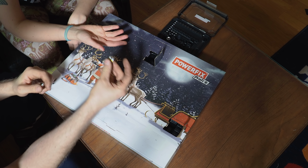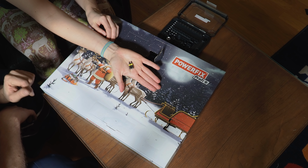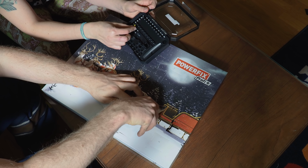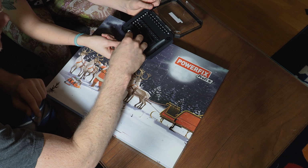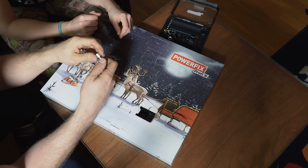A couple of Torx heads. Oh, nice. Are these quality products? I would say that they look at least pretty cool. And this is also good because you have to put them in the right places. They go there. I think these have numbers. Okay, maybe. Yeah, this is 10. And a 9mm socket.